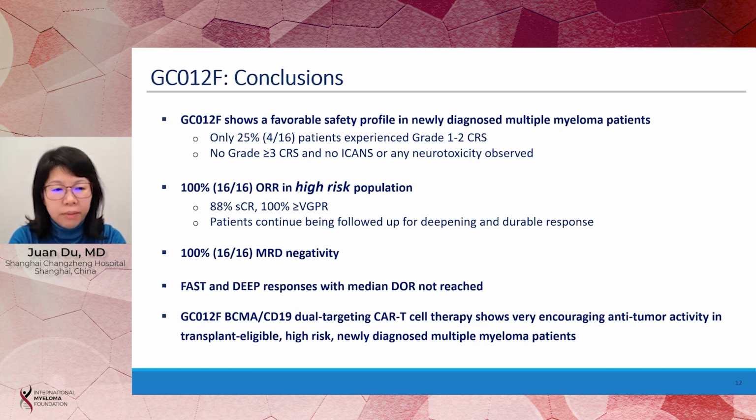GC012F demonstrated a fast, deep, and durable response with a median DOR not reached. So, taken together, GC012F dual-targeting CAR-T cells show very promising activity in transplant-eligible, high-risk, newly diagnosed multiple myeloma patients.